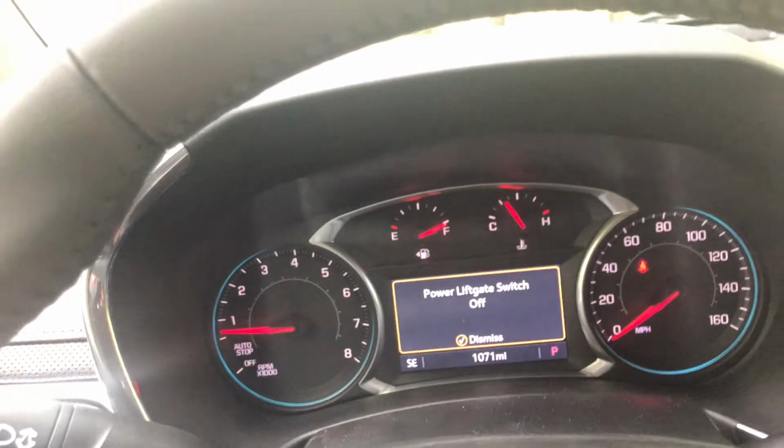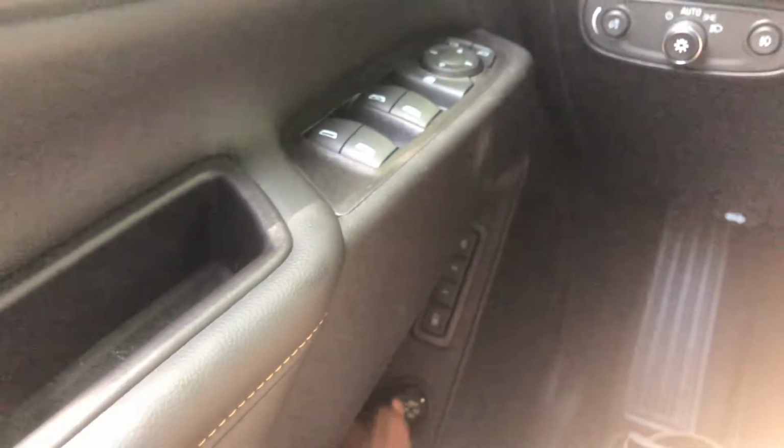You can also set it to only open at 3/4, or you can set it so that the power gate is off. If you turn it off, no matter how many times you push it, the tailgate won't open. It will just be manual. Your driver settings. Yeah, that's pretty much for the front. Let's go check under the hood.